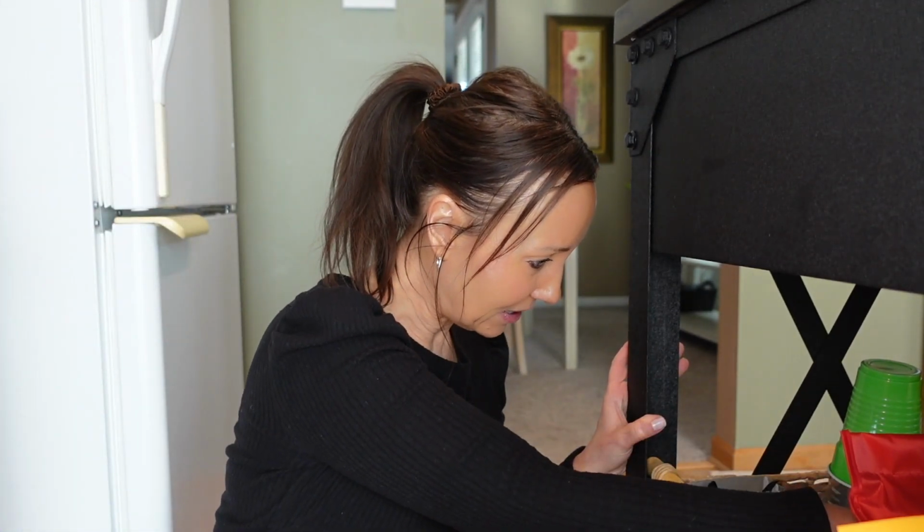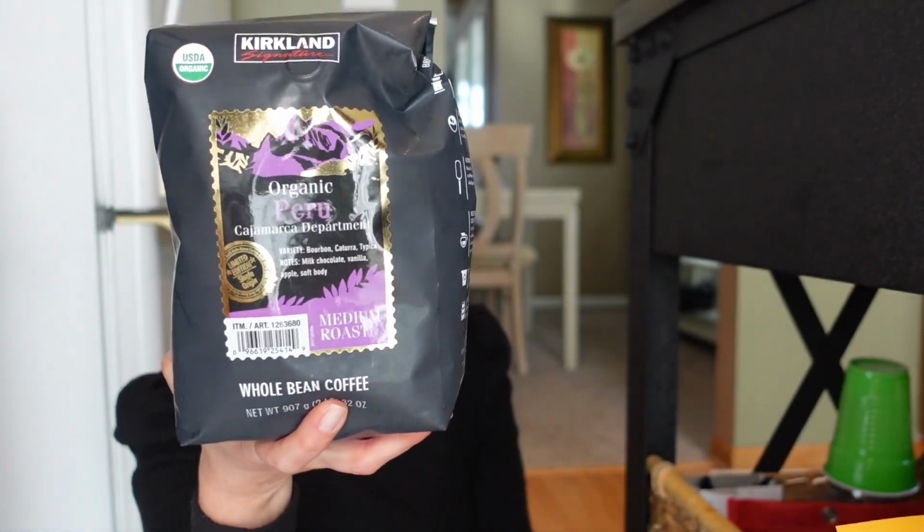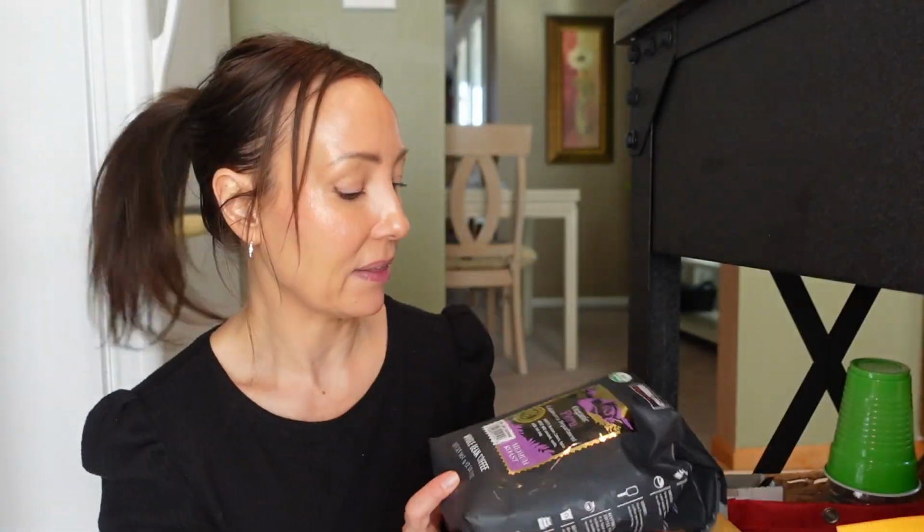Oh, I have coffee down here. Oh my gosh. Okay, see, exactly. I'm glad we're doing this. So this is a whole bean coffee I bought at Costco. Now I'm remembering, about a month ago, not even that long ago.